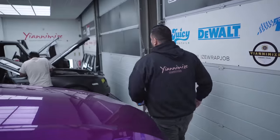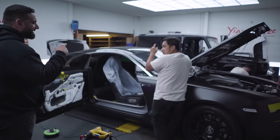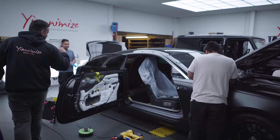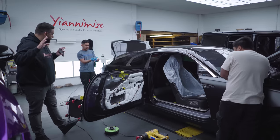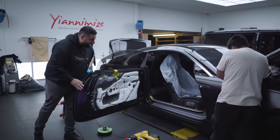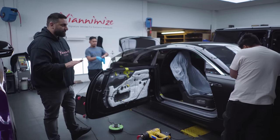Rolls Royce Wraith. Hi, Nico. Didn't I see you outside? Come back in now. Rolls Royce Wraith, this is going stealth. Gloss black top half, chromed gloss black, satin black the full car, including the wheels that are gloss black, and the shut and return. So you'd actually never know this car was like a gray two-tone color. The boys are gonna be finished on this one today.